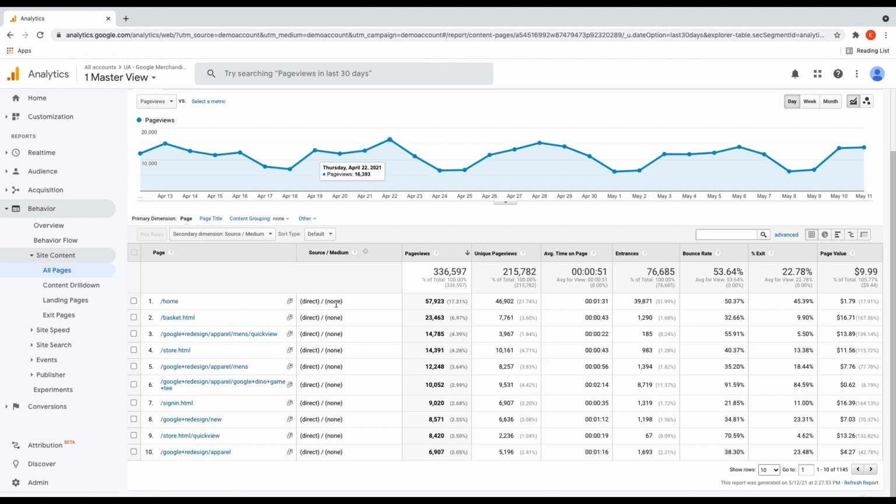Using the word none is a little bit misleading from Google. A better word to use instead would actually be unknown, as what it means is Google doesn't actually know where the traffic is coming from. Direct traffic is basically when someone goes over to the browser and directly types in the Google URL. It could also come from someone adding a bookmark to the favorites as well and clicking on that bookmark to access your website.